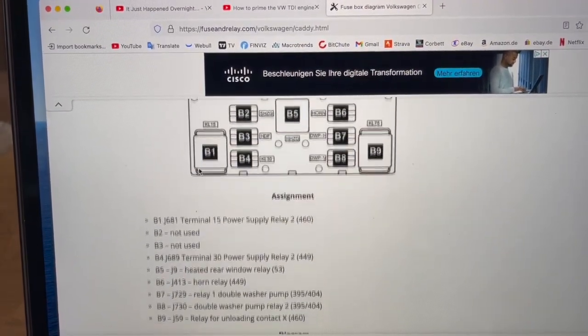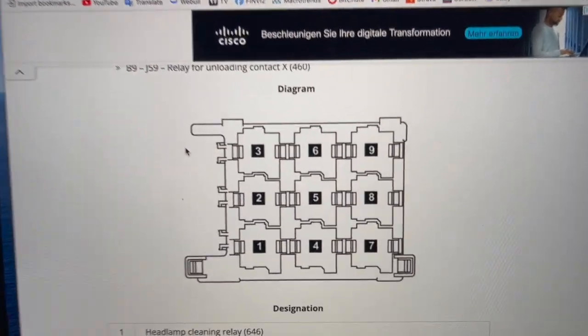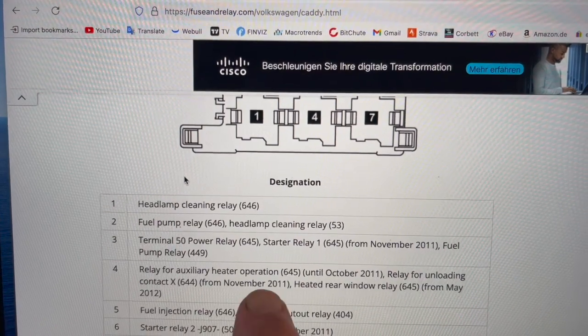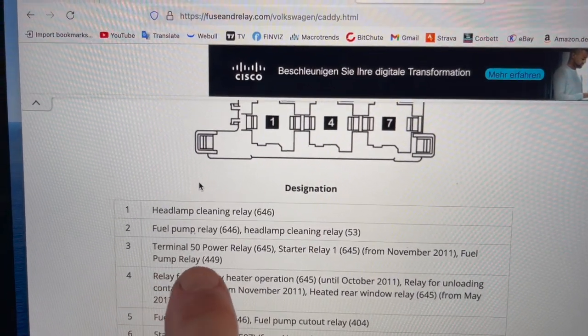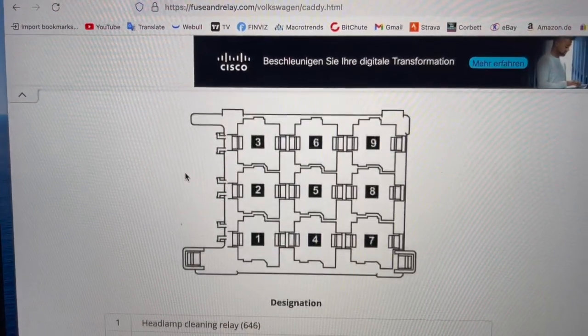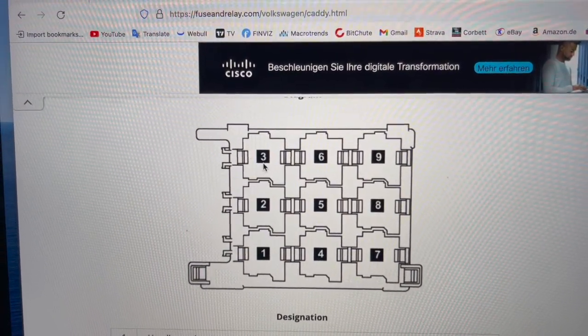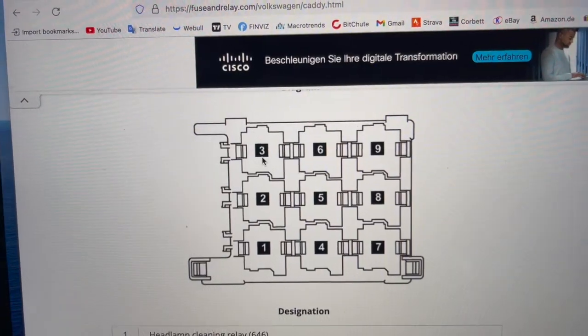And there are the relays that we're looking for. And number 3, pump relay, fuel pump relay, number 449. And that is in slot 3 here. So that's where you'll find that.